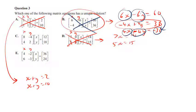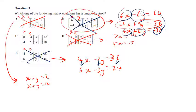Let's have a look at the other wrong answer, which is E. And that's 4x minus 2y equals 36. And 6x minus 3y equals 24. Again, if you look, the 4 to the 6 and the 2 to the 3 are sort of increasing by about 50%, but they've actually gone down by 50% on these things. So that doesn't make sense. If you type these things in your calculator, you'll suddenly find only C works. I think for many people, the main strategy would have been just to type them into their calculator and see how they work.